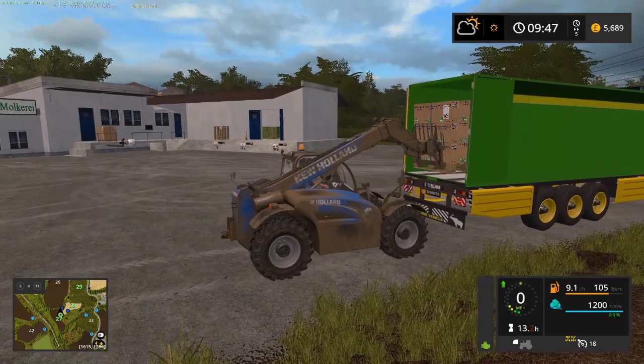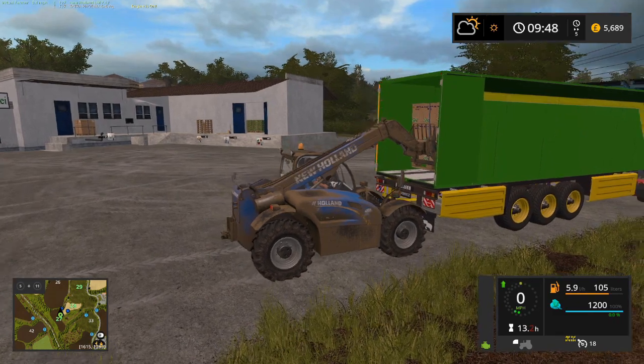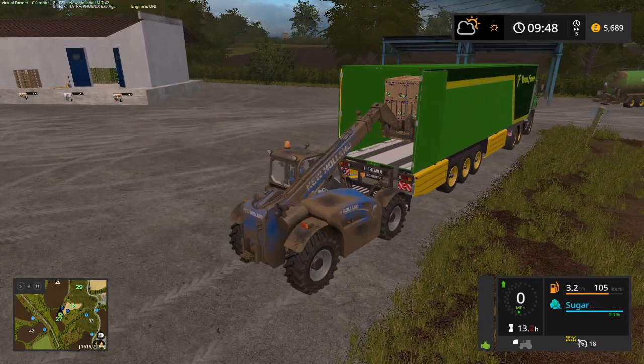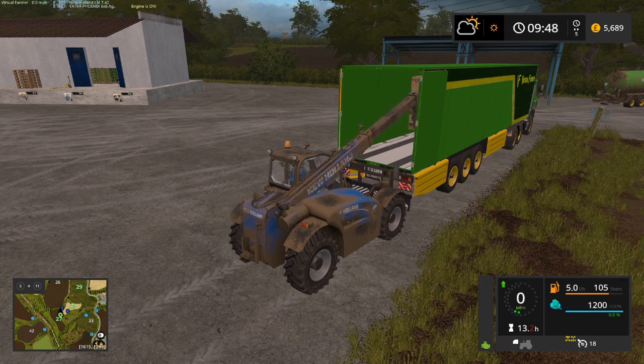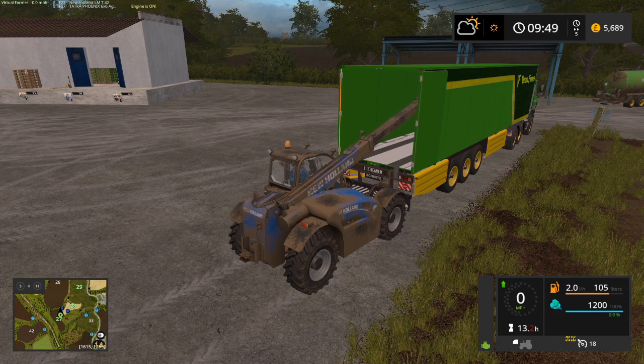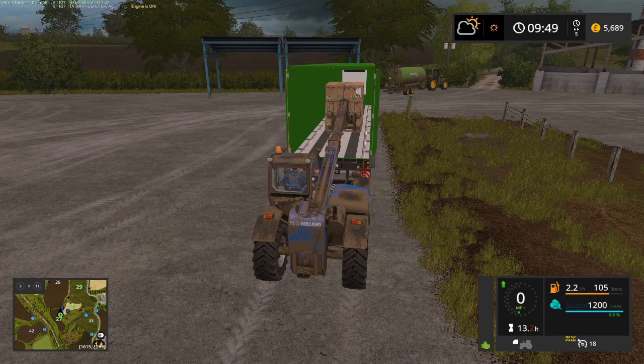Right up to the back. Go. Hopefully, we'll be able to get this a decent distance in.